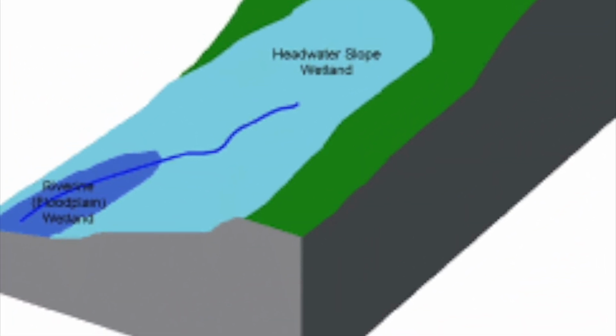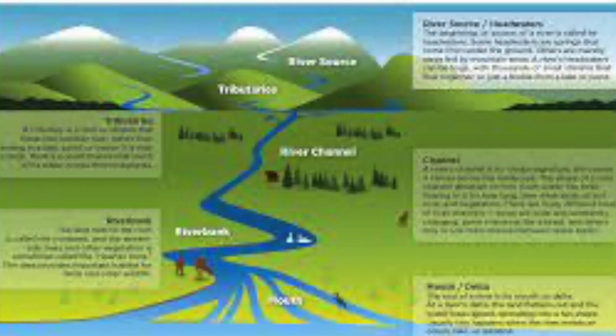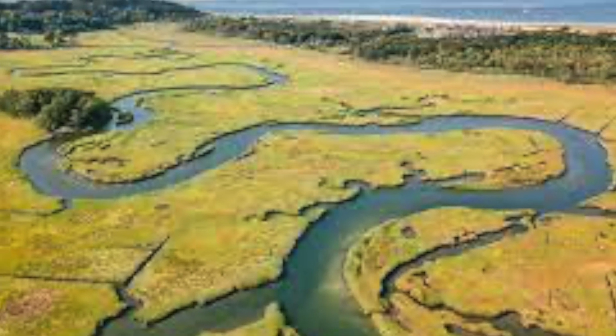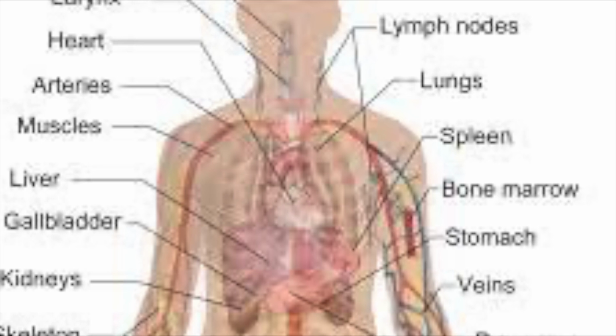Did you know all rivers have a starting point where the water begins its flow? The source is called the headwater. And the place where the river enters a lake, a larger river, or the ocean is called its mouth.